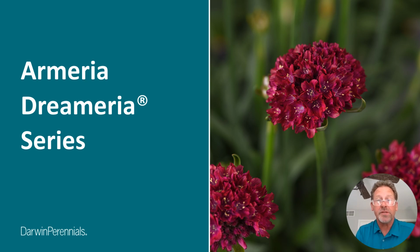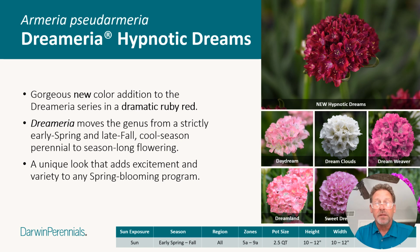Our Dream Area series, Sea Thrift is the common name. We have a new color this year called Hypnotic Dream. It's a really dark red, like a Cabernet Merlot type color. And this will make 7 colors in the program. If you can see them listed there, this is a great spring flowering plant.